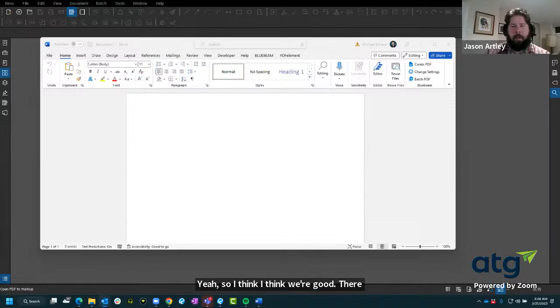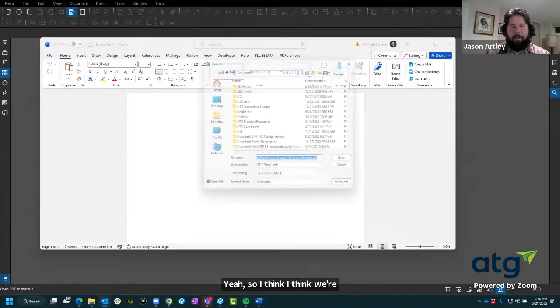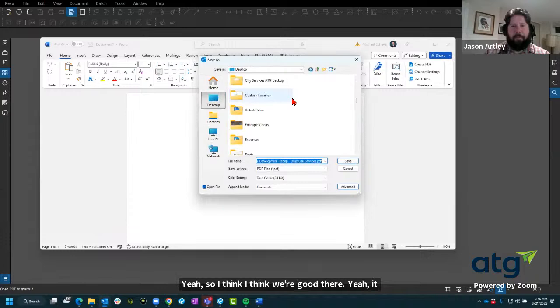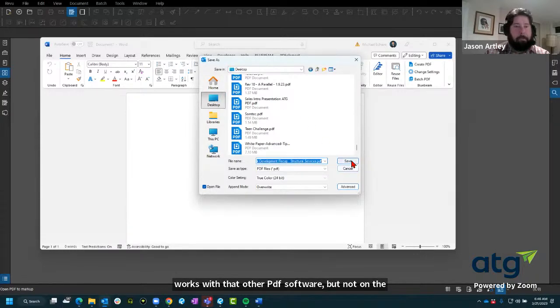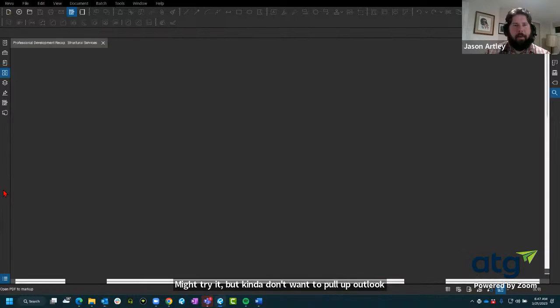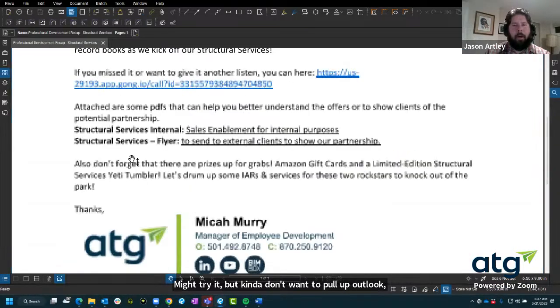Yeah, it works with that other PDF software, but not on Bluebeam. I haven't tried that one, so I might try it, but I kind of don't want to pull up Outlook and all that stuff on the screen.